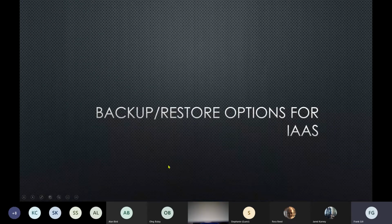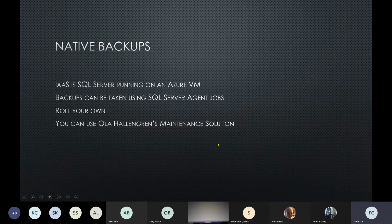So we're going to talk about backup and restore options for IaaS. Because this is SQL Server running on a VM, you can run native backups like you do today. And actually, I should add in, if you use a backup vendor, a tool for doing backups, Redgate or SentryOne or Quest, Lightspeed, anything that does backups, you can run those against SQL Server running on an Azure VM. You can use agent jobs to schedule those things.